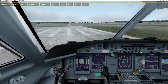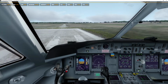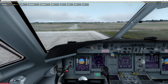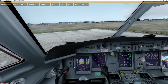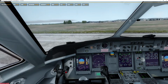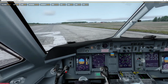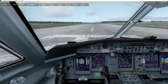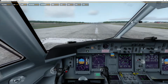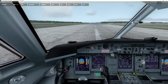Need to put on our auxiliary pump, tank 1, tank 2, standby hydraulic pressure and our auto feather. Just line this up with the heading that we selected, which is 234.